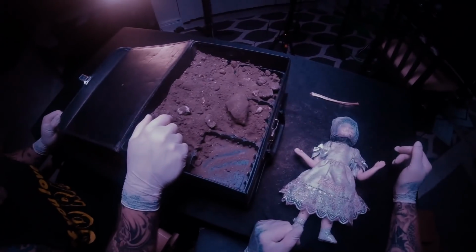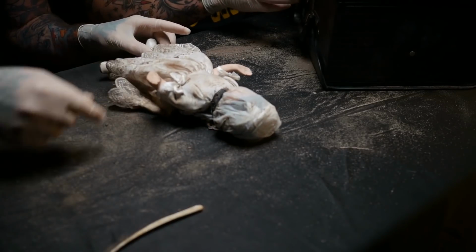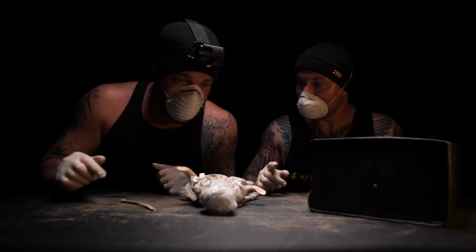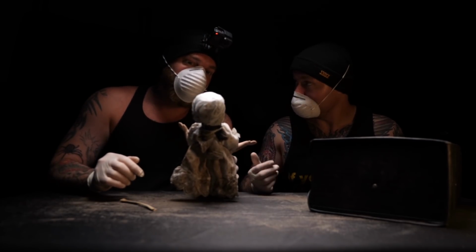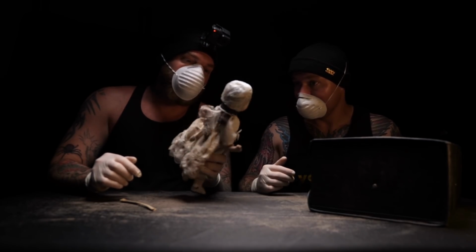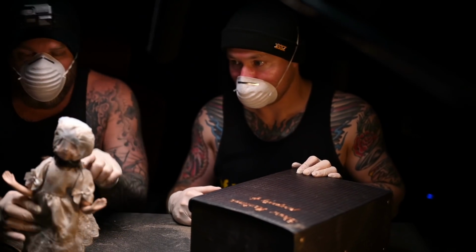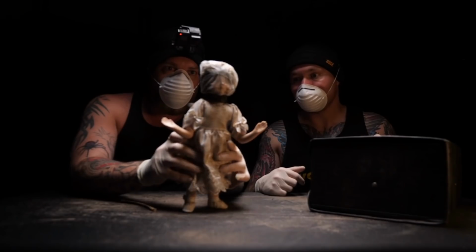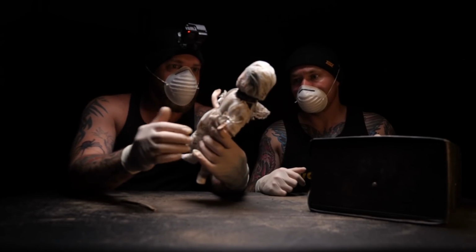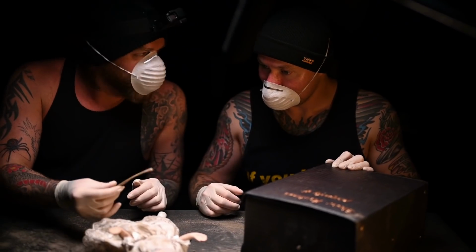Let's close this real quick and slide it to the side and take a look at this for a second. This is messed up right here. Should we take it off? Look at her face. I think we should. But let me just show the camera. This doll has a plastic bag over its head with duct tape around its neck, almost as if someone was suffocated by a bag. She's wearing a dress, you know? She's wearing a dress and this.